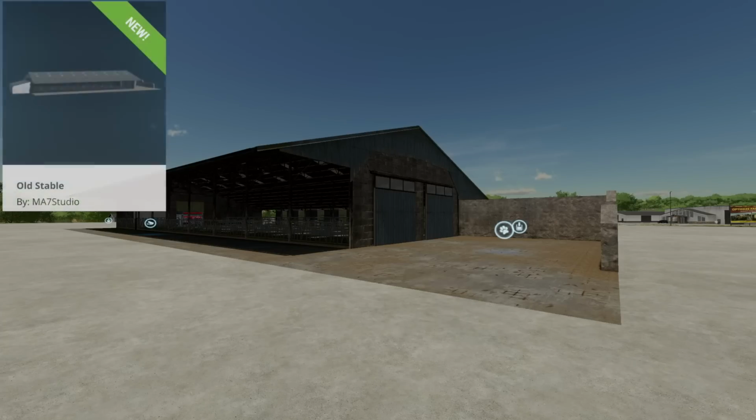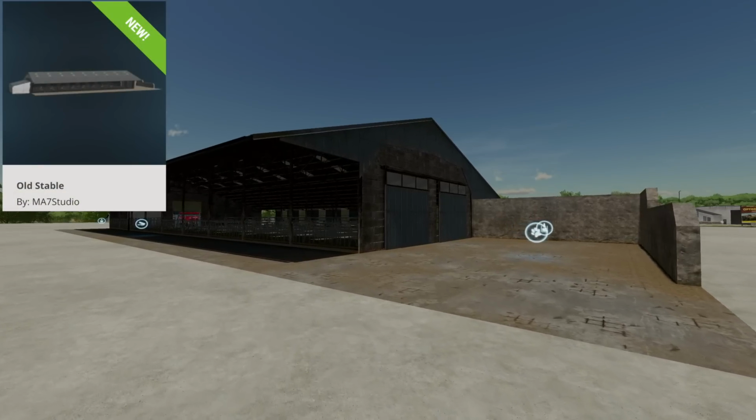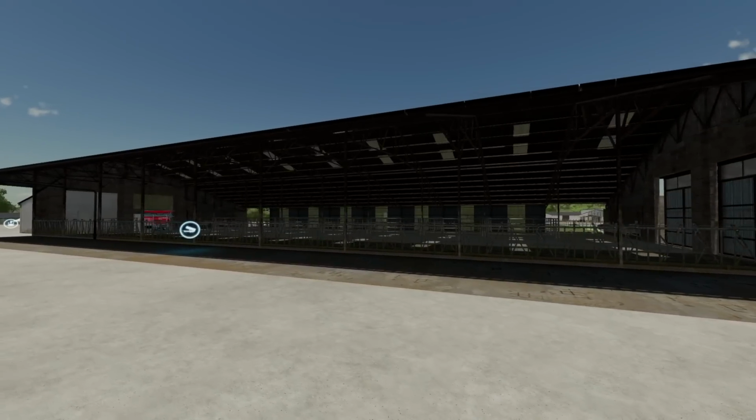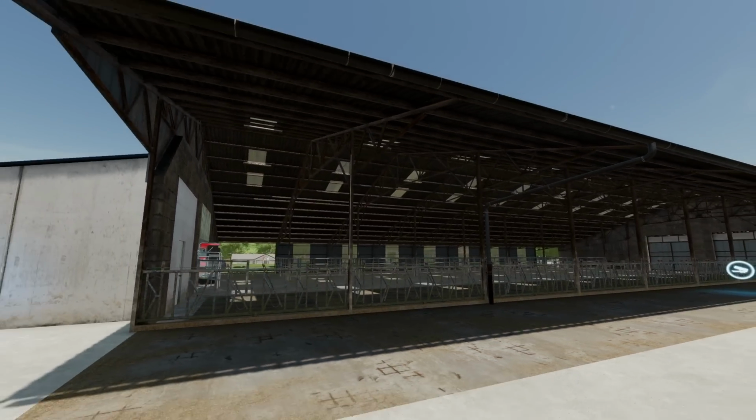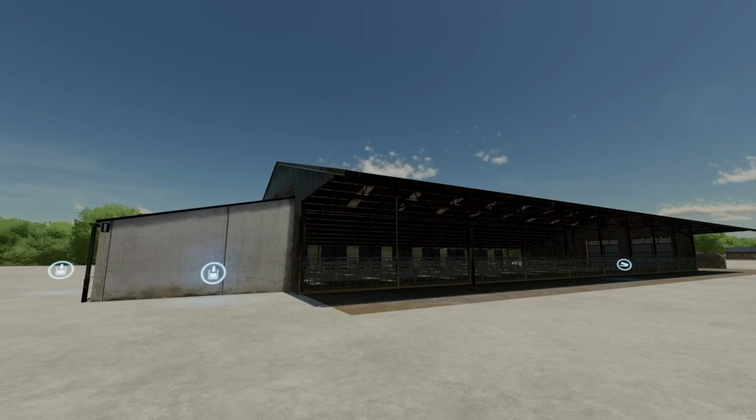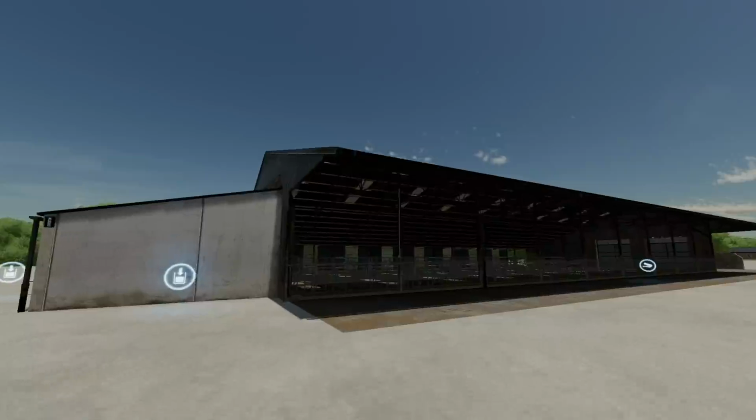Very cool. Next to last new one for all platforms today is going to be the Old Stable. This will hold 80 dairy cattle. Daily maintenance is $180 per day, so a little bit high, but it is a pretty big place. Price is going to be $130,000 as well. So it depends up there.